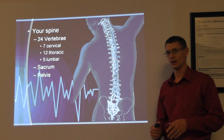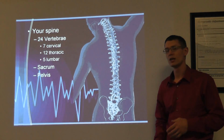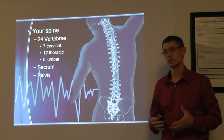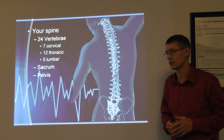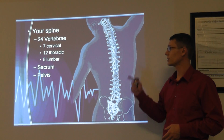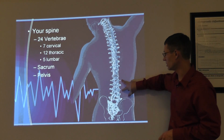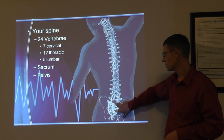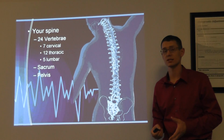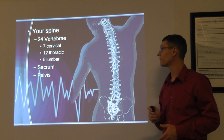Okay, so this is very basic, but ultimately we start off with your spine. Okay, it's really the most important part of your body because it's the main supporting system of your body, and a very important structure lives in there. And we're going to dive into that here in just a second. But your spine is made up of 24 individual vertebrae, 7 of which are in the neck, 12 of which are in the mid-back, 5 of which are in the lower back, and then we've got the sacrum, and then you have the pelvis. So that makes up the main bulk of what we call your axial skeleton. The only other thing that would throw onto that is your skull, okay?